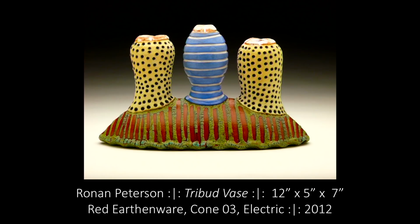Ronan Peterson's connection to comic books and painters such as Paul Klee and Juan Miro inform his color use, compositions, and ceramic forms. The waxy quality of Terra Sigillata and its reactive nature to microatmospheric conditions when layered with lithium and sodium-bearing glazes appeals to Ronan. His application method involves layering slips, Terra Sigillatas, and glazes with wax-resist patterning.